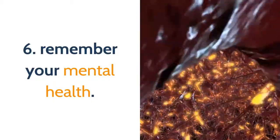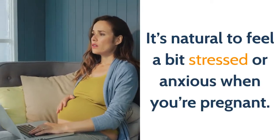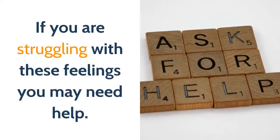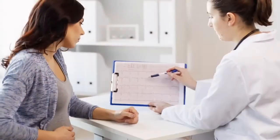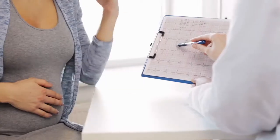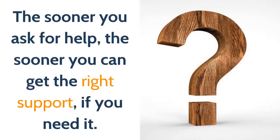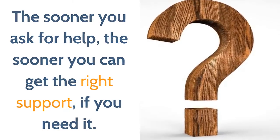The sixth important thing is to remember your mental health. It's natural to feel a bit stressed or anxious when you're pregnant. If you are struggling with these feelings, you may need help. There are no rules about how stressed you must be before talking to your midwife or physician about how you feel. You can talk to a healthcare professional at any time if you have any concerns during pregnancy. The sooner you ask for help, the sooner you can get the right support if you need it.